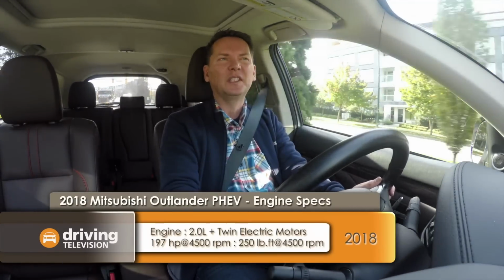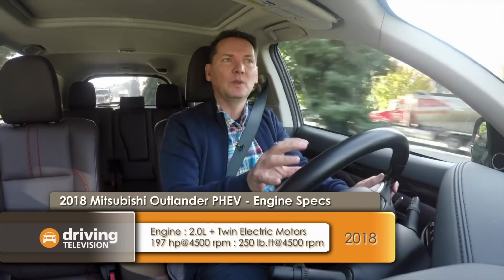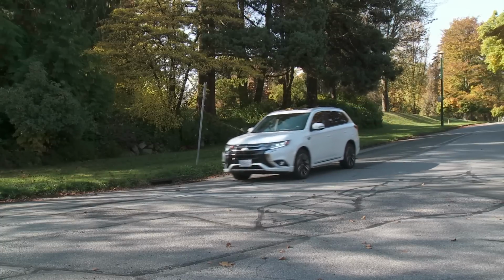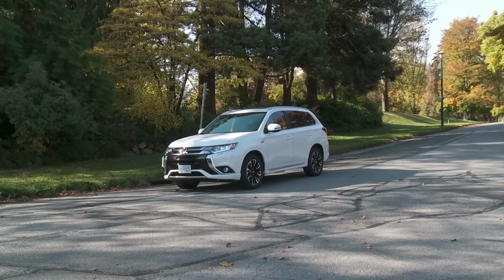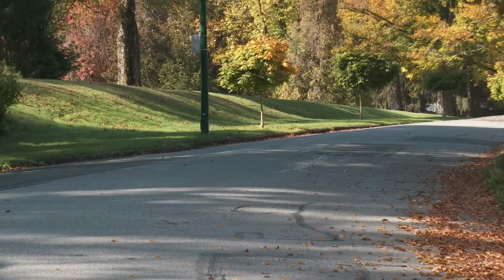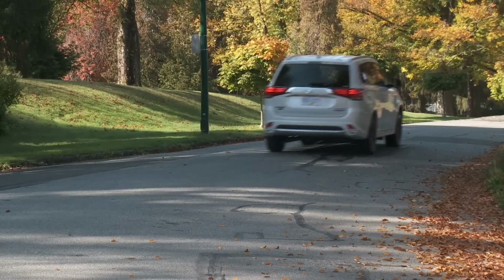One is called a series hybrid. And what happens is the gasoline engine comes on in certain instances to not drive the wheels, but to create electricity. Say you want to accelerate, the gasoline engine comes on, creates electricity to help power the electric motors to the wheels. Now, there's another system called a parallel hybrid system.